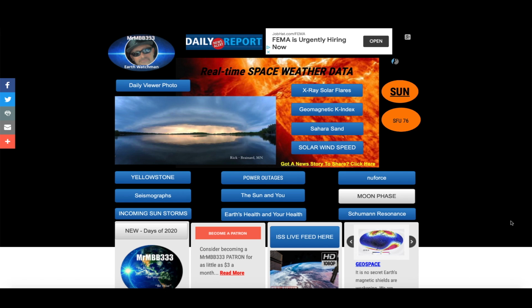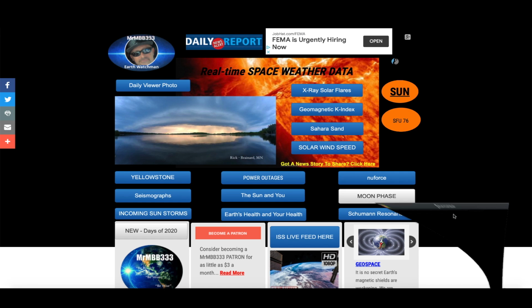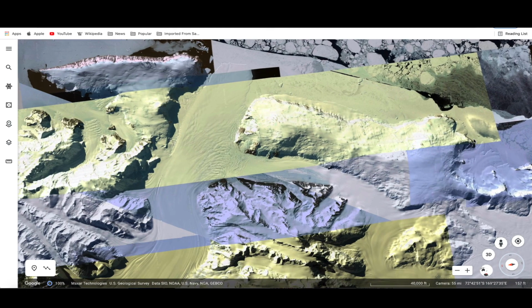Also have another location of what appears to be a very tall tower. We're going to come back and take a look at both of those locations here in just a moment. Also in this video, I've got a brand new picture slideshow, new sky phenomena photos sent in from all around the world. But first, I want to take you guys down to Antarctica.